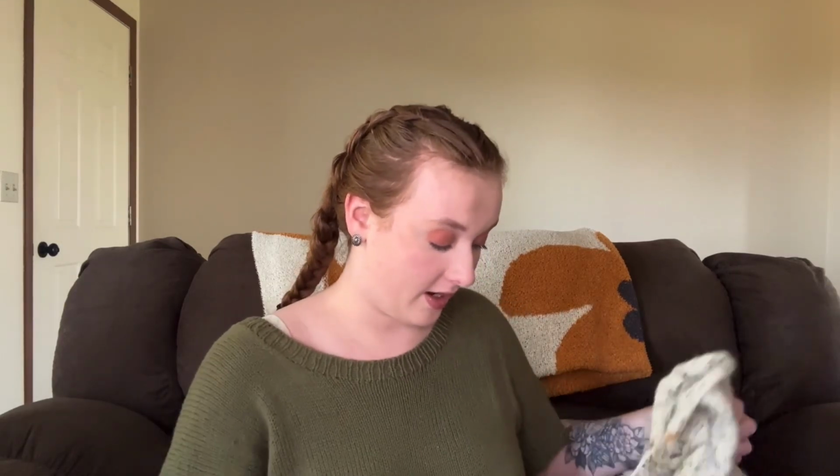Okay, I have 2 more WIPs to show you. One is a new cast on, and this other one is my Terzo sweater, which has gotten so much work done on it.